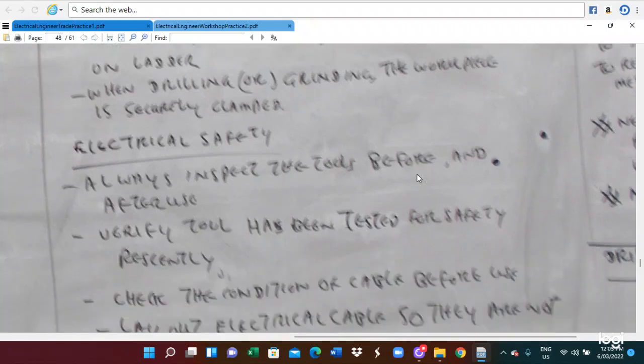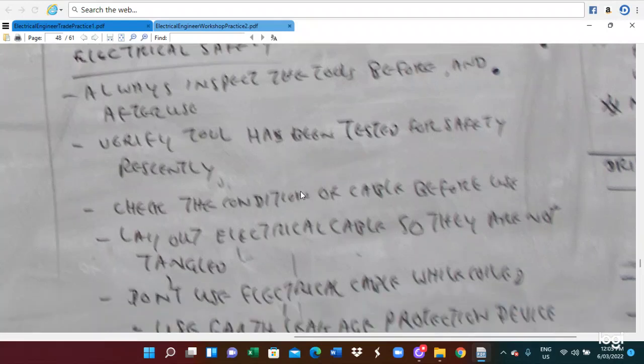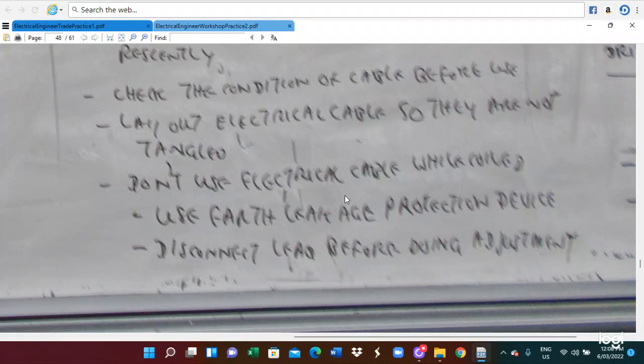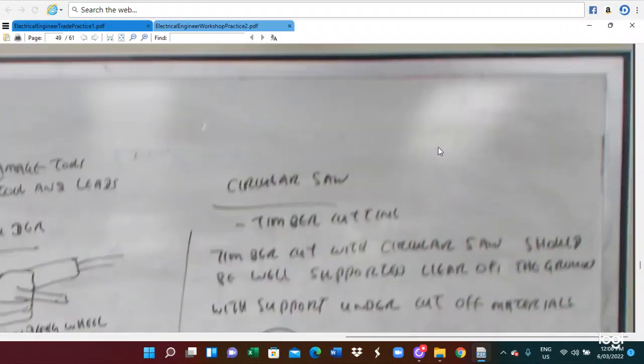Electrical safety must be observed. Always inspect the tool before you use it. You also verify the tool has been tested for safety recently. You need to check the condition of the cable before you use anything. And you also lay out the electrical cable so that it is not a danger. Do not use the electrical cable without a leakage protection device. Disconnect the lead before making any adjustment. Those are the important electrical power tool safety measures.